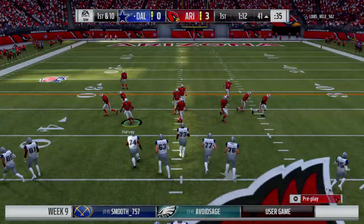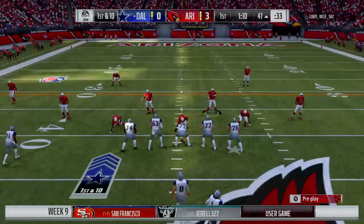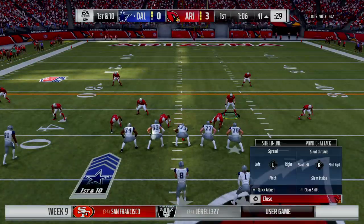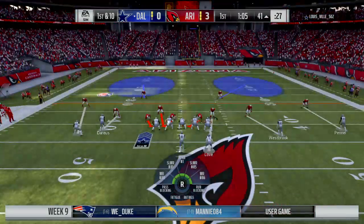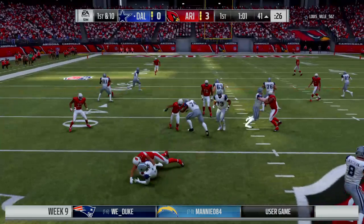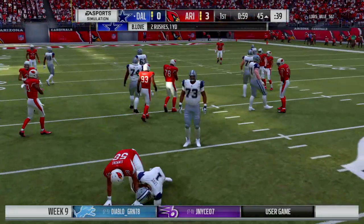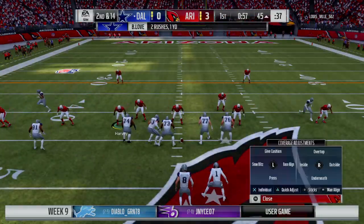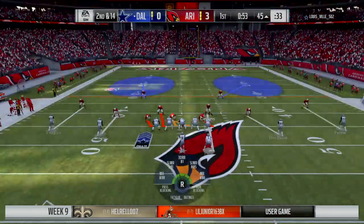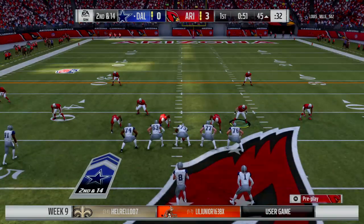So into Cardinal territory now. It's 1st and 10 at the 41. Lucky 56. They'll run it now out of the gun. And he'll lose yardage on the play back at the 45-yard line. It's a loss of 4 there, bringing up 2nd down. Detroit!